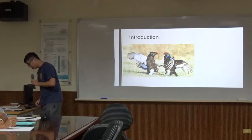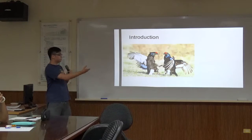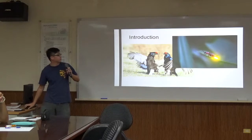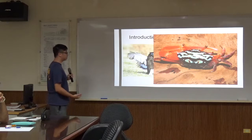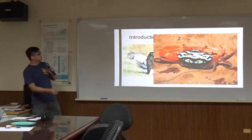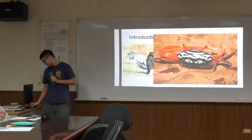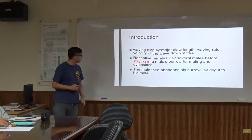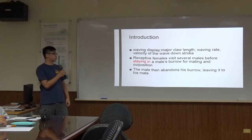And there are many kinds of signal, like dance and light, and showing strength for a fight. And this is our leading role today, the Fiddler crab. Okay. Let's introduce the Fiddler crab.